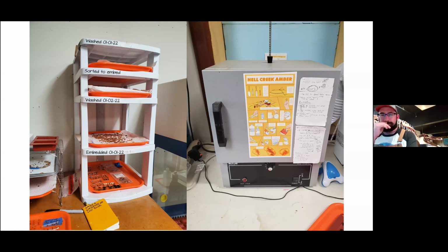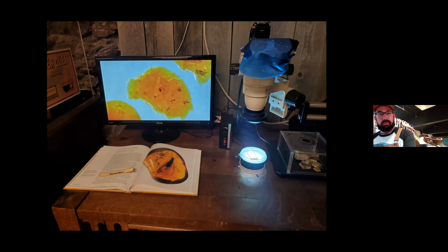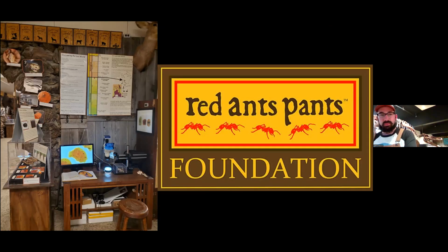So a large volunteer effort here was able to embed a lot of resin. A grant through the Red Ants Pants Foundation was also really instrumental in getting us a nice microscope. And what's really great about that is that the Red Ants Pants Foundation was able to fund the discovery of the first ant from the Hell Creek Formation. So this is a finger here for scale, but this is an ant in a piece of amber.